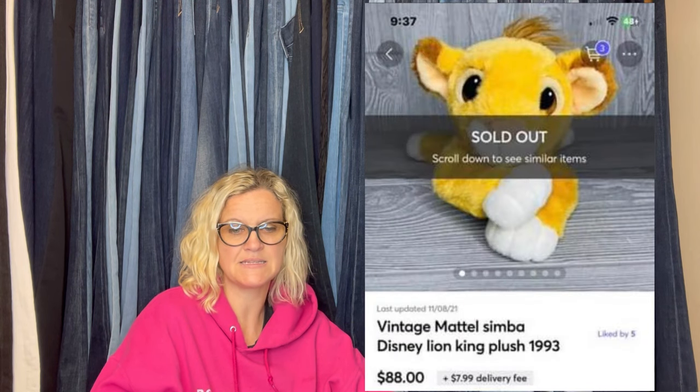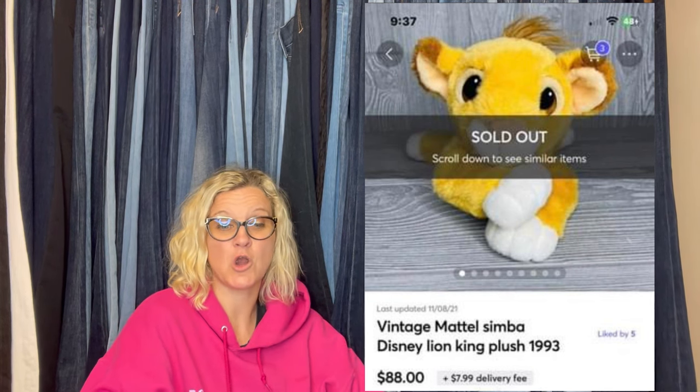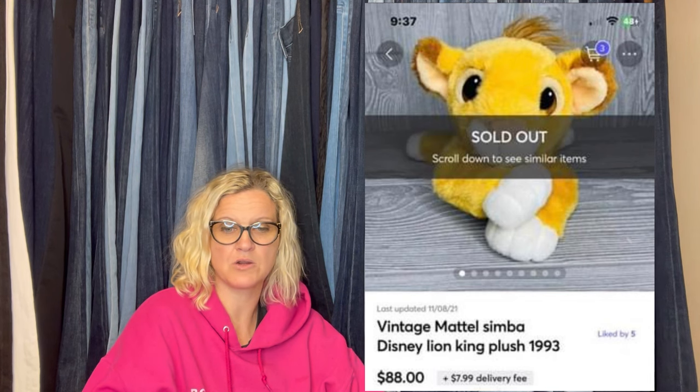Vintage Mattel Simba Disney Lion King plush, 1993, sold on Mercari for $88 plus shipping. Mercari, Mercari, Mercari. Get those items on Mercari.